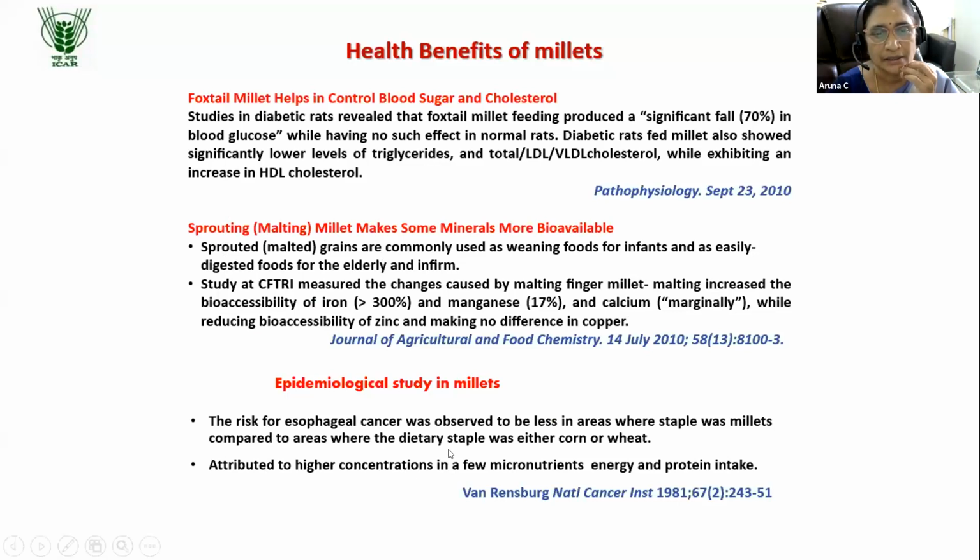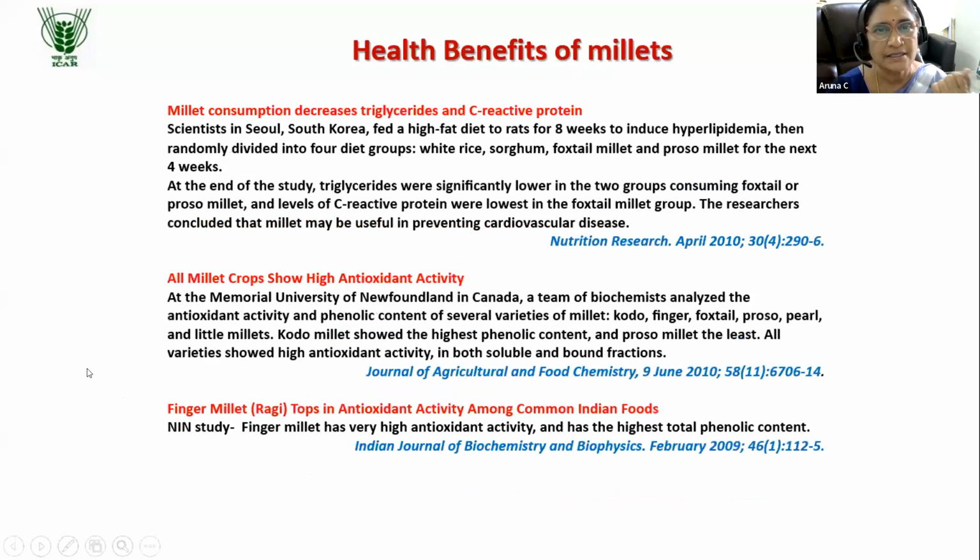And then the risk of esophageal cancer was observed to be lessened. This is in the history. There are many reports like this. And then coming to other benefits, as you see, they are capable of decreasing the level of triglycerides and also C-reactive protein. And these are the reports on that.